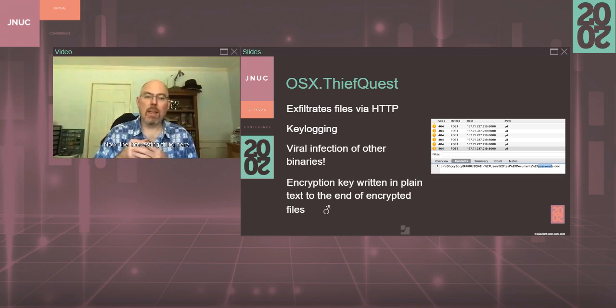Now, the interesting thing here is that the encryption key was actually written in plain text to the end of the encrypted files. So at this point, if somebody did actually get infected and had their files encrypted and had no backups, there is a way to decrypt those files.